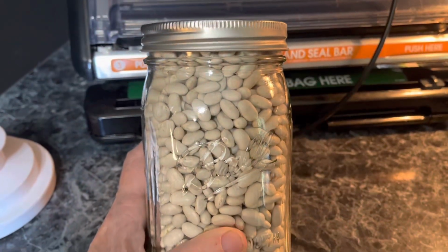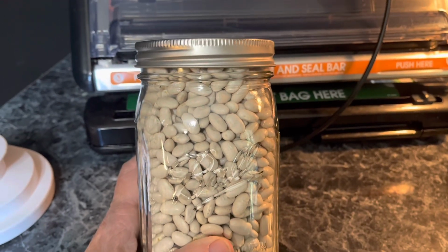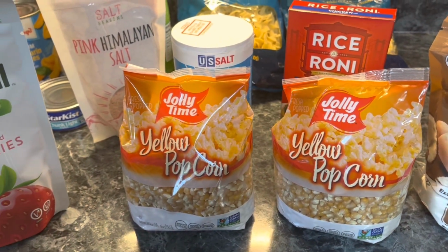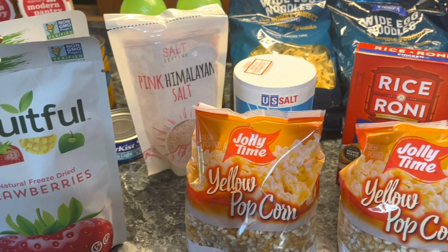These beans were dated until 2026. Now that I have vacuum sealed it, they are good until 2027. I've separated the items into the things that I am now going to vacuum seal, and all of these items do become vacuum sealed.